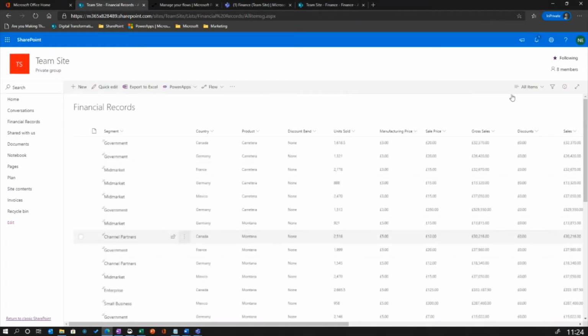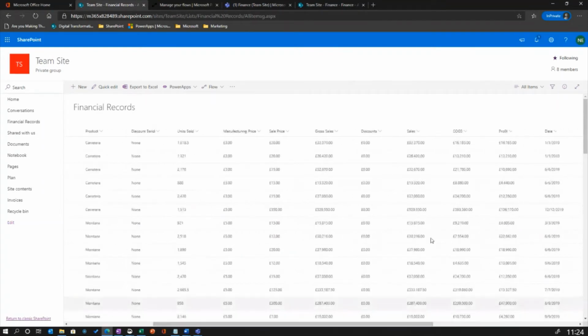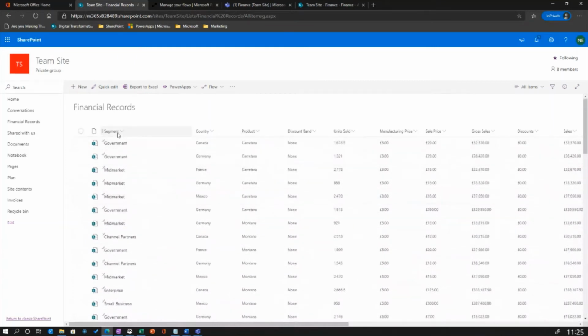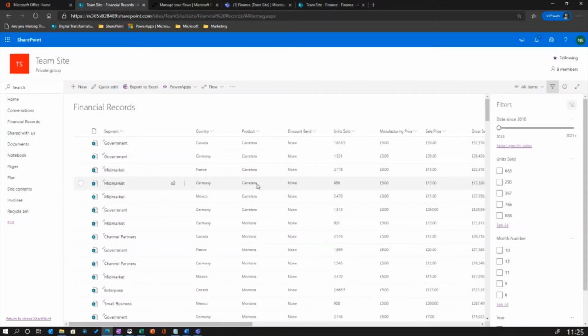Firstly, there's a very big list. This is all dummy data. You can download this list of data from Microsoft if you like. It's all dummy data, but you can see, because there's no calculations involved, it's very easy to just store that here. This was imported, so it started in Excel. All I did was create a table, and then in Excel there's a button that says publish this to SharePoint, and it took 15 seconds, 20 seconds.